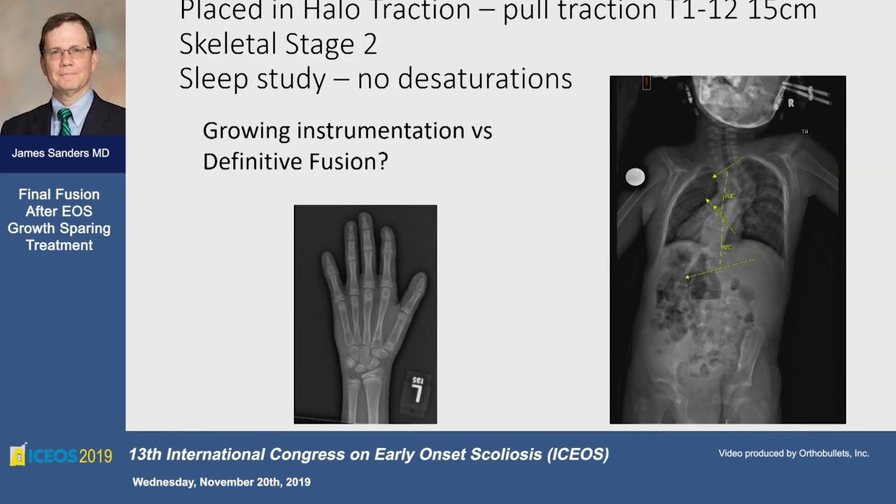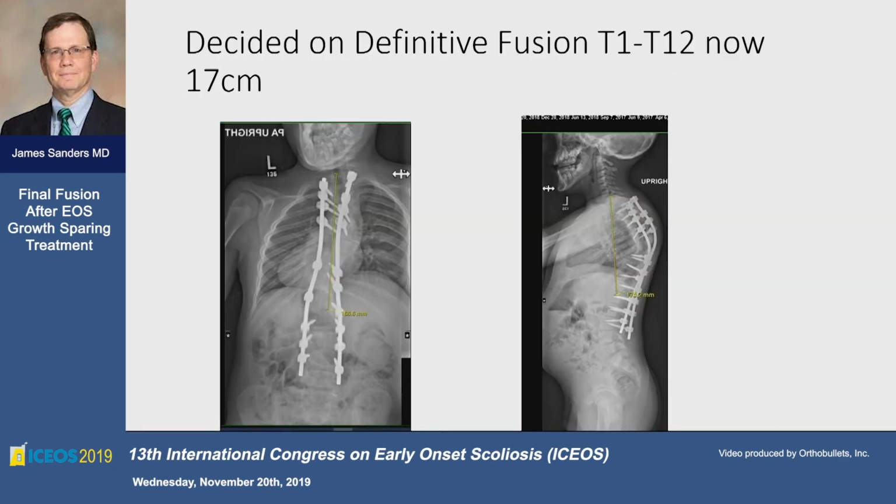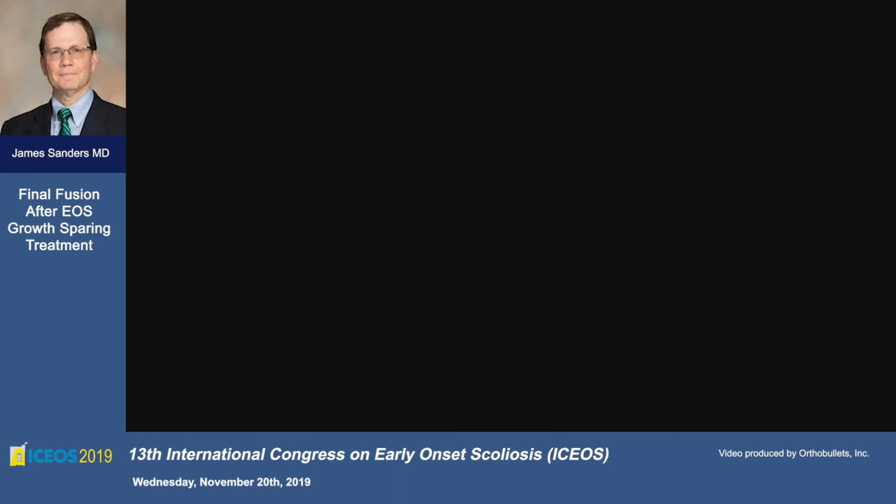So, made the decision not to do anything other than do the definitive fusion. And now we've got him to 17 centimeters. He's still well below the 5th percentile, so this is where we have gone. A bunch of neuromonitoring changes during the operation, but ended up okay in the end of it. Thank you. Just one question.